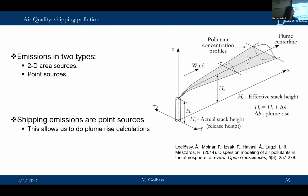So here, let me give you a quick overview. I hope you can see. We have it here, for example, if you consider this a stack here, this is the actual stack height of, for example, a ship, right? However, what we care about is the effective stack height, which is the actual stack height plus the plume rise, because the plume rises a little bit before it enters the atmosphere, and that's important. And that is because it's going to let us understand at what vertical level the pollutions are entering the atmosphere.